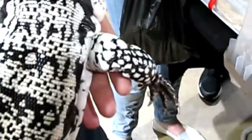But meet Sheila. She's a beautiful Argentine black and white tegu. Super blue. This is kind of a hybrid, I think. These are awesome. These guys are great pets, though not necessarily for beginners. I want you to have a little bit of experience. But these guys, believe it or not, are invasive in Florida, and now we need your help.